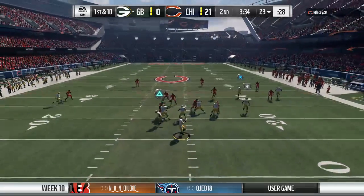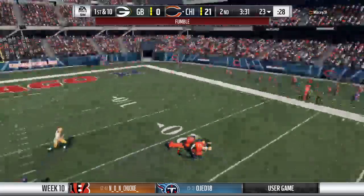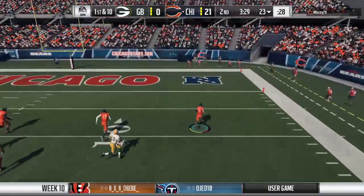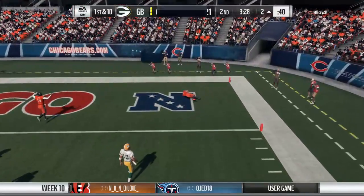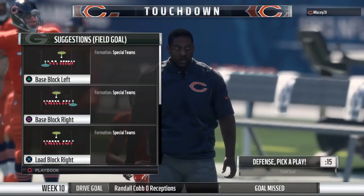Yeah, and what you also have to guard against is calling every play. Now Jones is hit. He lost the football. And this is picked up by the Bears. And they bring this one back. A fumble return for a Bears touchdown.